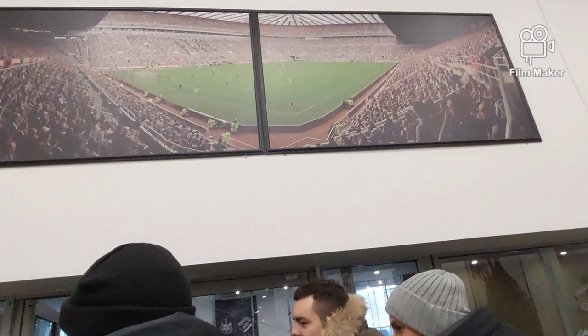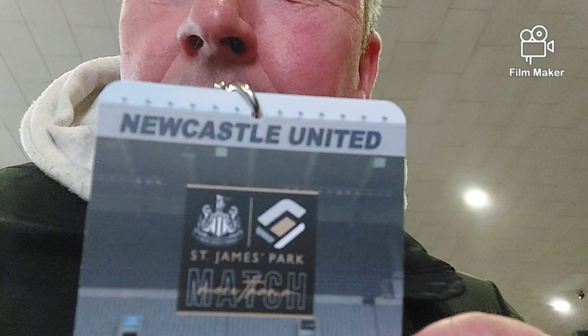Right, so that was a stadium tour of St James's Park. There's the badge that you get given on the day of your tour. You get to keep it. And if you go to Shearer's Bar or the shop, you get discounts, whether you're buying merchandise or whether you're buying drinks or whatever.